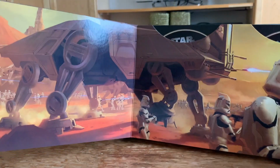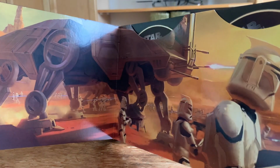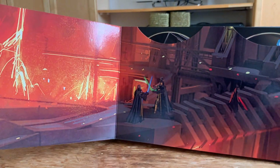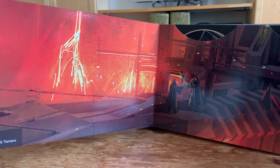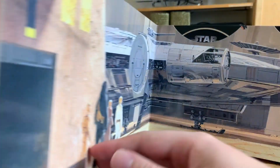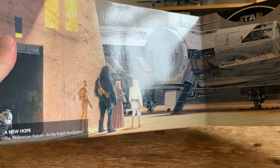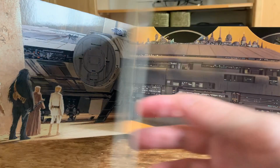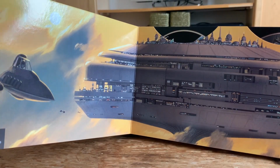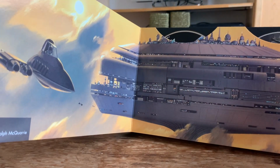Attack of the Clones. Some more lovely artwork here. And Revenge of the Sith, the one that changed everything in the saga. And it's more lovely artwork. And then we get to the one that started it all. Good old artwork by Ralph McQuarrie of A New Hope, not just my favourite Star Wars movie, but my all-time favourite movie. Then we get to what many people consider to be the best chapter in the Skywalker saga, The Empire Strikes Back. More lovely artwork by Ralph McQuarrie.